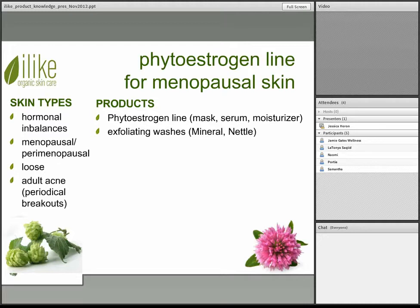And they all have the key ingredients of the yarrow, the plantago, and the grapeseed. The only one that doesn't have the grapeseed is the toner because of the oil. It's too heavy for the toner. So it's omitted because the formulation wouldn't be appropriate with the oil.